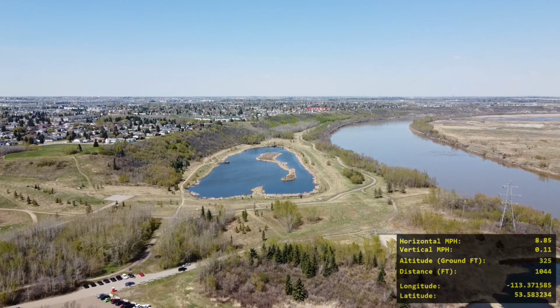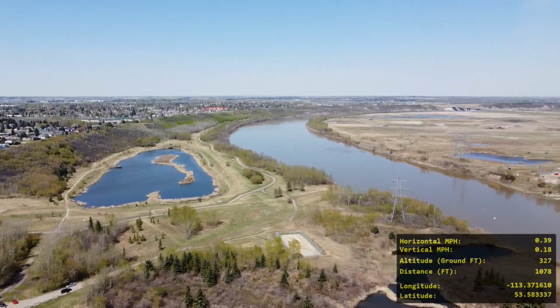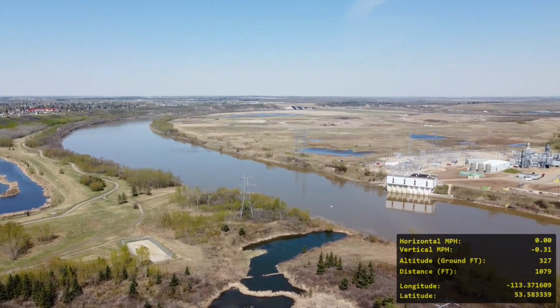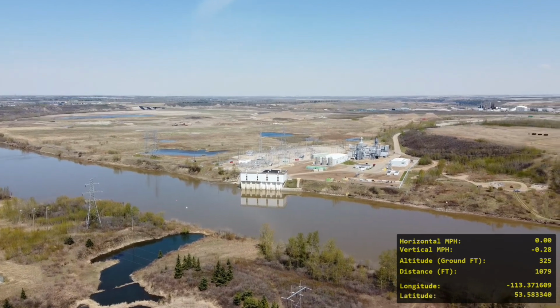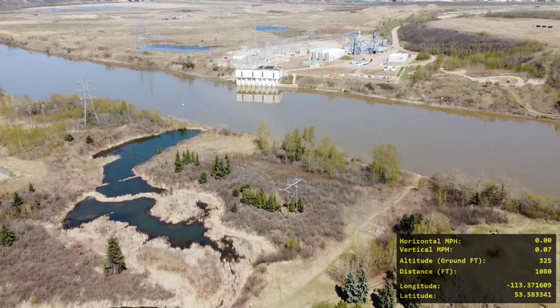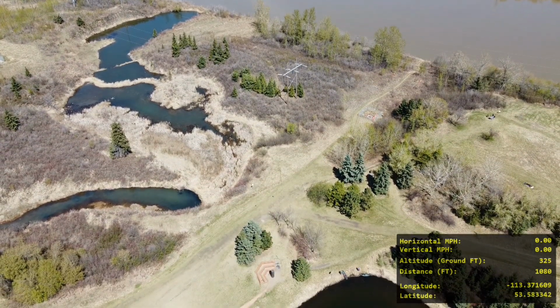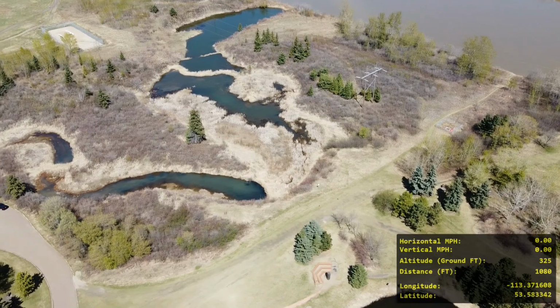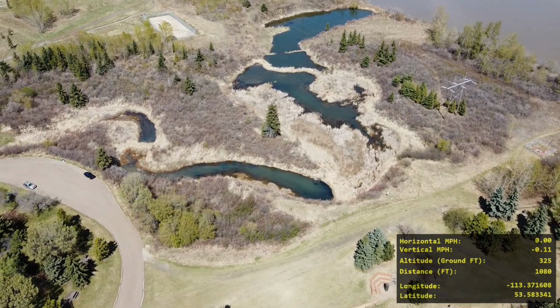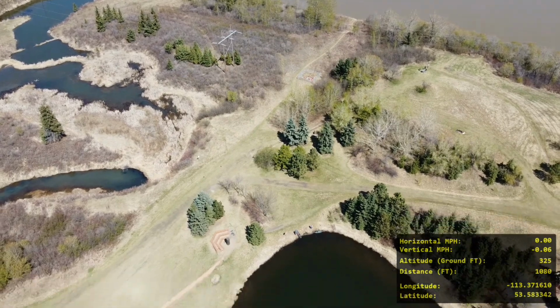But I kept the entire video in cinematic mode, so throughout this whole video the drone is moving at about 8 miles per hour. But the drone could go up to 30 miles per hour, 28 miles per hour. But this is the location where I was in my previous drone video.